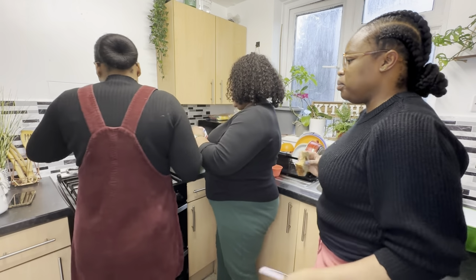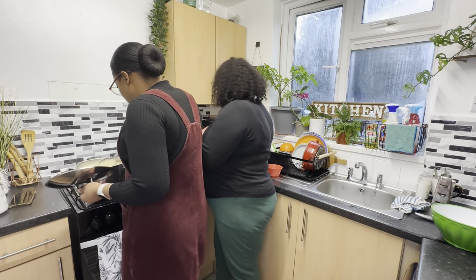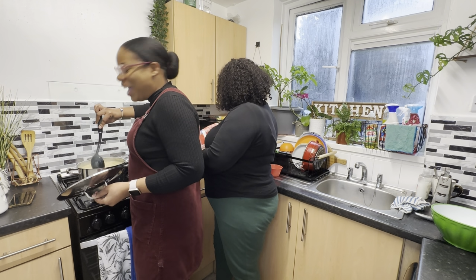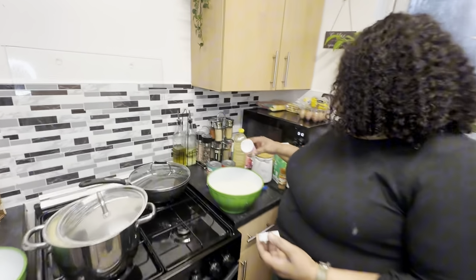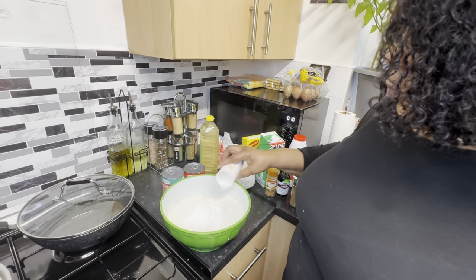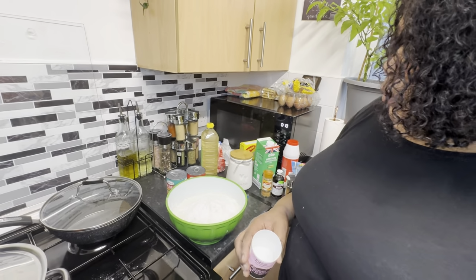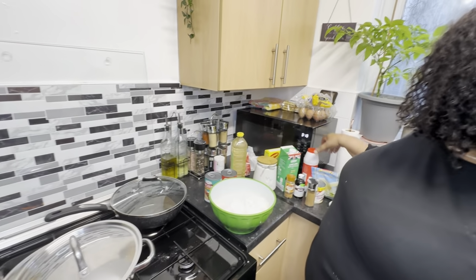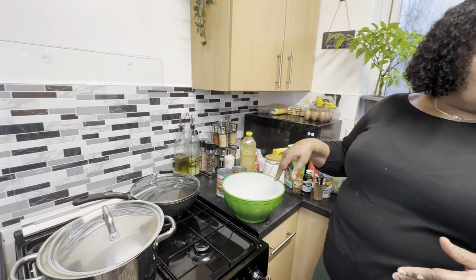So guys, I'm going to need a flour now. Wow. It's getting gummy. Let's add a little bit of baking powder. I think that's it. That should be alright. Yeah. Okay. What do you put in the dumpling? The water or the flour? Put on my flour.